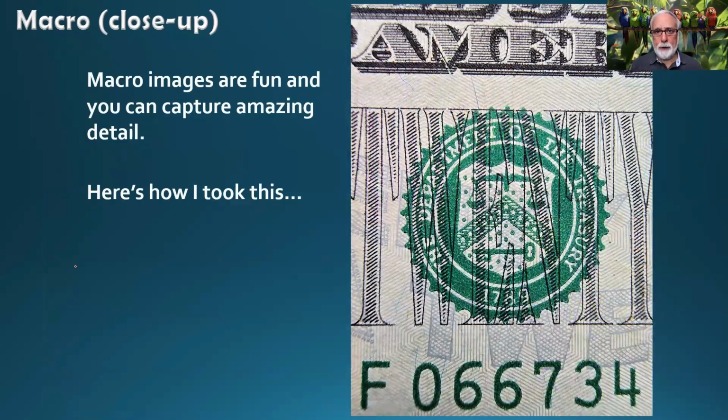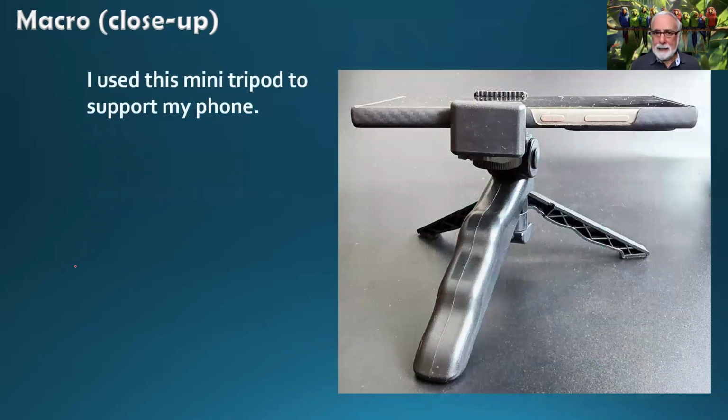This is a macro shot I took. It's part of a $20 bill. And you can see the detail you can capture with macro. And this is a really, really simple picture I took. It was really easy to take. I'll show you how I did it. I set up my phone on a little tripod. This is a tripod I can't seem to find anywhere, anybody selling. It's a really old one. I've probably had it for 5 years or more.